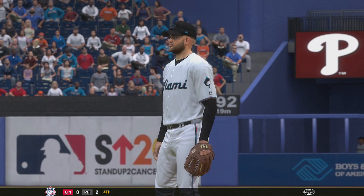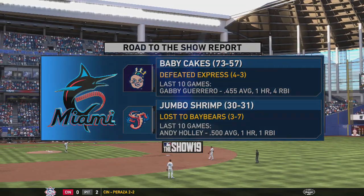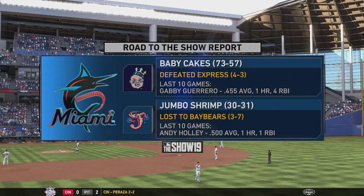The first baseman. Good time now to check out the Marlins Road to the Show report as you see a couple of players in the upper levels of the minors that have been making waves as of late.